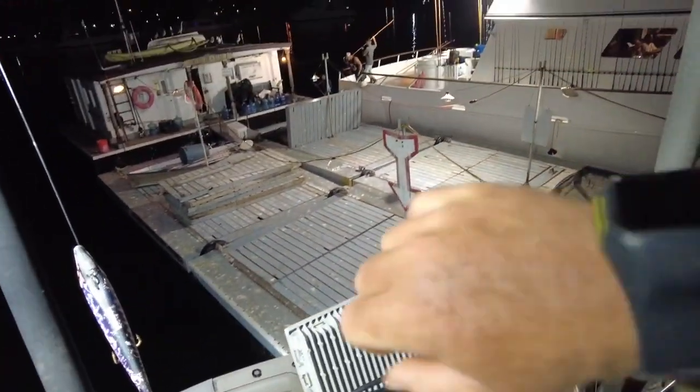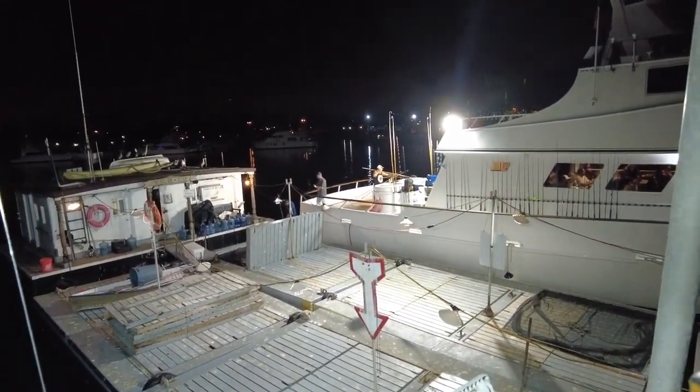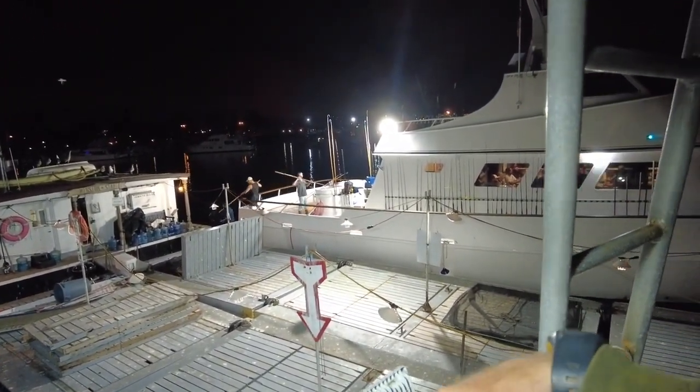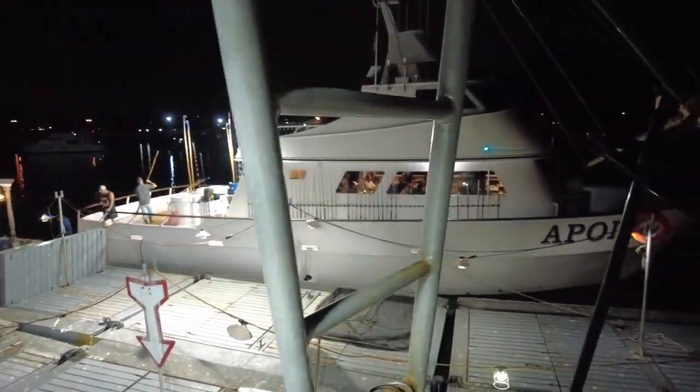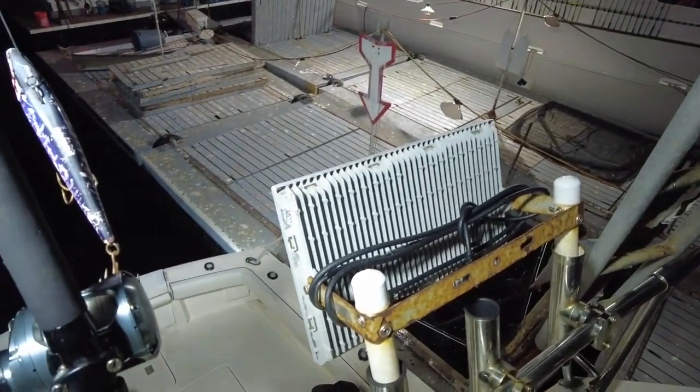Load up on our bait, 9:30 right now, and we'll be fishing tomorrow morning. The Apollo loading up here too. Like 9 o'clock. We're gonna make our way offshore down to Mexico, 40 miles. Let's get it. One love.